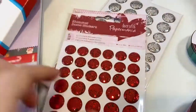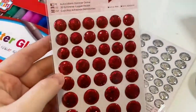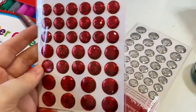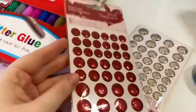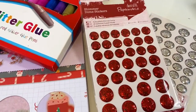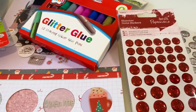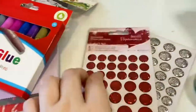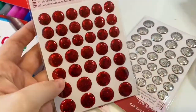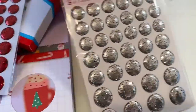I then got some sparkly circular stickers, probably for the snowmen. If not, they'll probably come in handy with something else. I am somebody that really enjoys doing crafts all year round, so although a lot of these are for Christmas, if anything doesn't get used, I will just keep them in my little stock for other occasions. So we've got some red and some silver.